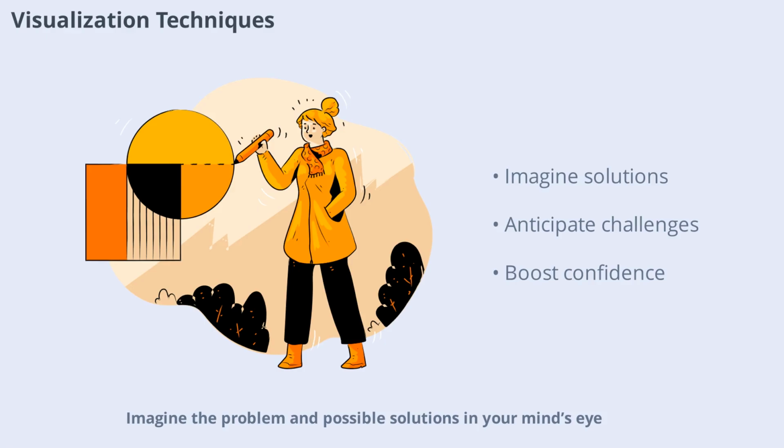Visualization is a powerful tool for creative problem solving. Imagine the problem and possible solutions in your mind's eye. This mental rehearsal can help you anticipate challenges, refine your ideas, and boost your confidence in taking action.